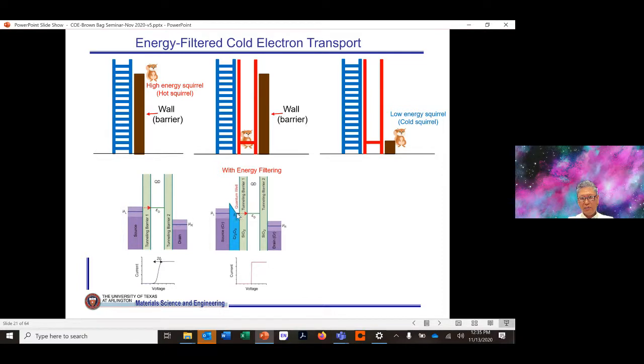However, if you put some state, same as this one here, a ladder, which has one step much below, then as you can see, electrons only in this energy, which is cold, can go through, because hot electrons cannot go through. Only cold electrons can go through, like this low energy cold scroll. That means we can block all the high energy electrons, and only low energy, cold electrons can go through.